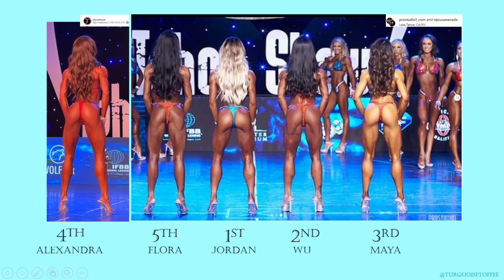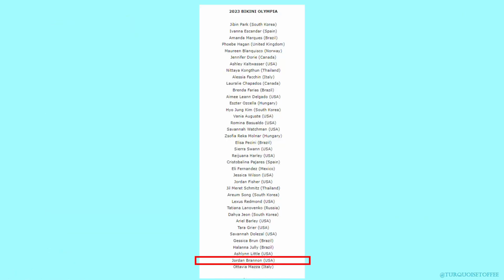Maya, I think she's got some great curves, great size. I'm loving the curves in her legs, but I do think that the tan being darker would have helped to show some of the detail a little bit more. Alexandra on the side, again, I'm noticing her delts. She's got a really great hourglass shape from behind. But Jordan, to me, it's that shape in the glutes, that really clear tie-in, and just the nice balance with the upper body to the lower body. Beautiful. There she is, qualified for Olympia.